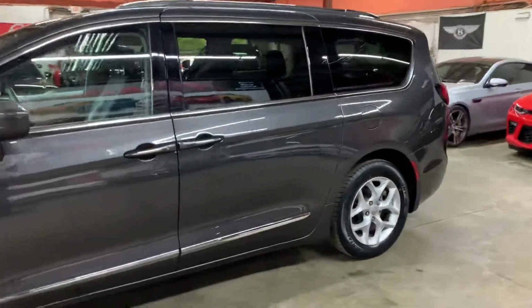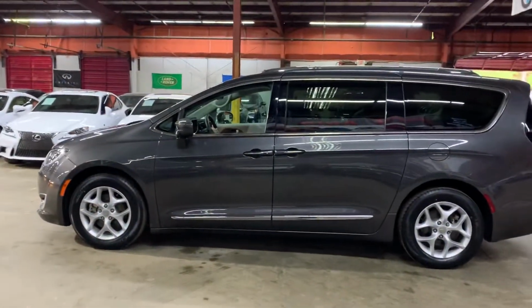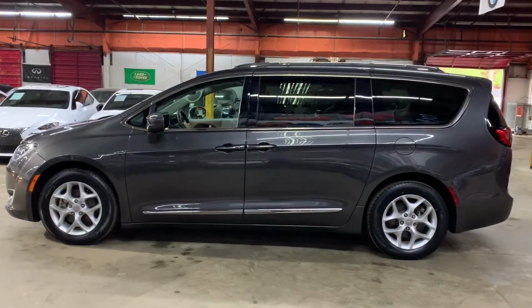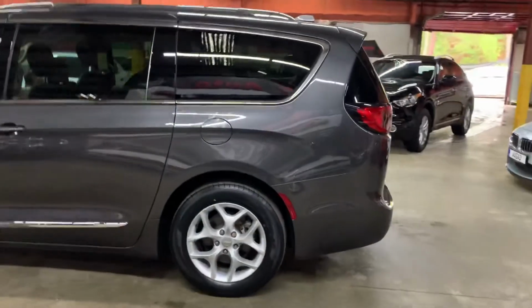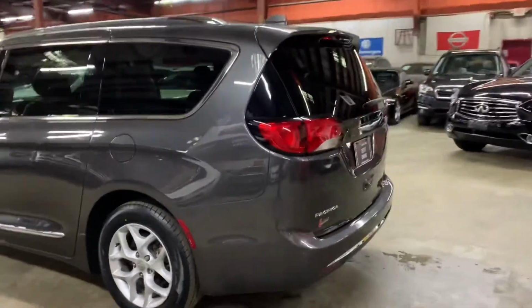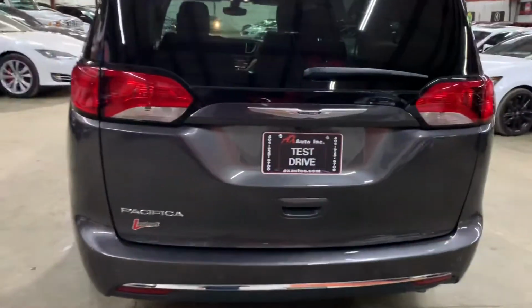Today I'm going to be showing you this nice van. It's a 2017 Chrysler Pacifica Touring L Plus. As you can see here, top of the line van, great color, fully loaded, fully equipped. So I'm going to give you this quick tour around it so we can go inside, check out the interior.